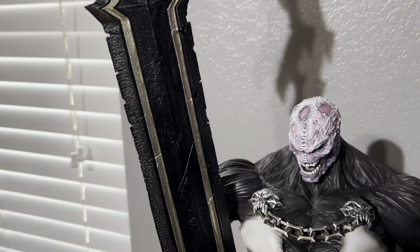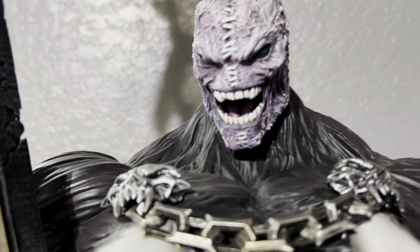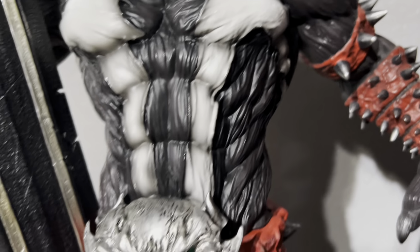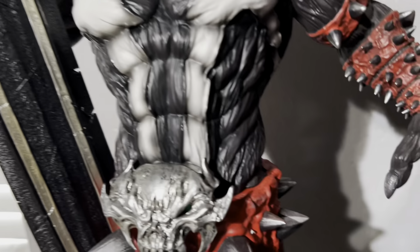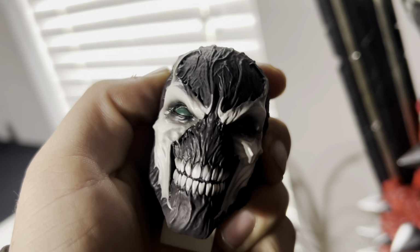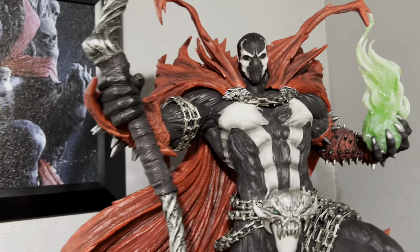Just some close-ups here on the detail and stuff. Here's the other portraits. We have this one here. It's got the chains and everything. This buckle. I like this bust stand that it comes with because it holds the other weapons and stuff. Then it holds the other portrait here. Let's see if I can grab this guy. Yeah, portrait there is nice. I have just the plain one on him right now, just because it matches the poster more.